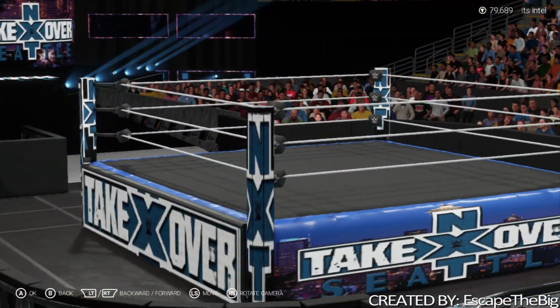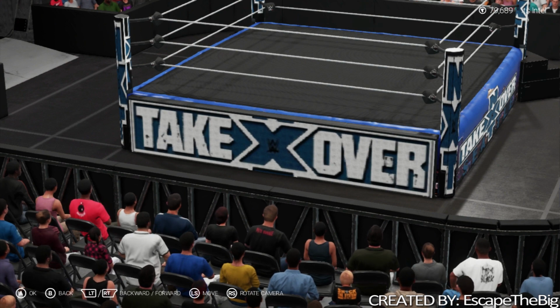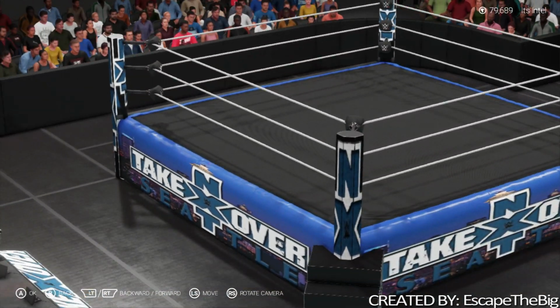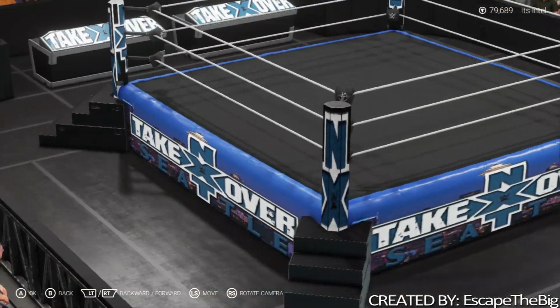The NXT logo on the ring post here, I just like the color. I love that blue color. Blue and white, man, it's very nice and super clean. Oh, I love the black steps too. The black steps fit right in. Have all of these had black ring mats? Because it's NXT, so of course they're going to have that, right?